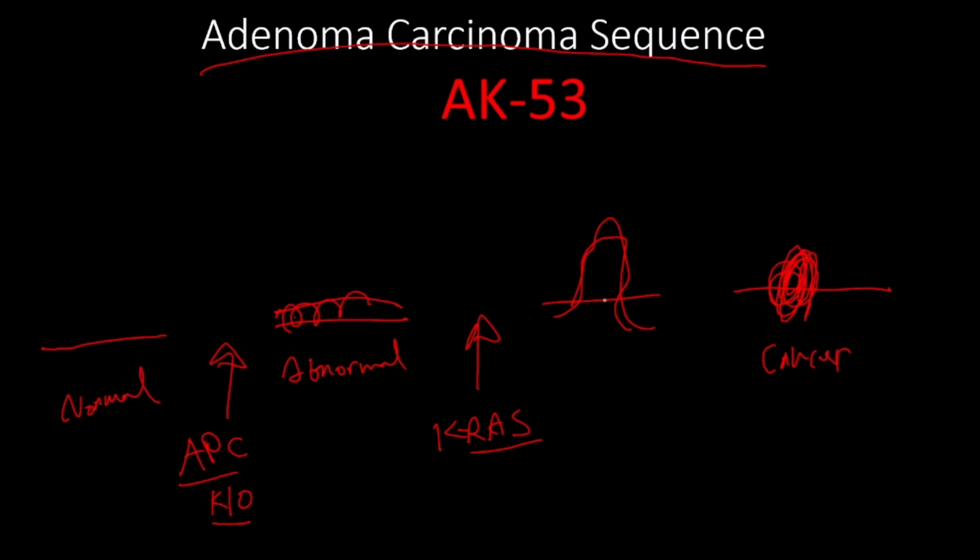And then after you have formation of adenoma, you get P53 mutation. Does anyone know the syndrome that is caused by a hereditary knockout of P53? Yeah, you should be saying Li-Fraumeni syndrome, and we'll cover that in a second. And then you have development to cancer. All right, so next we'll talk about some endocrine syndromes.